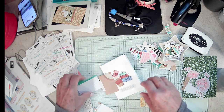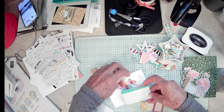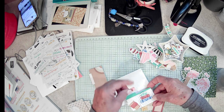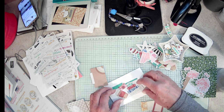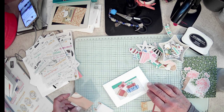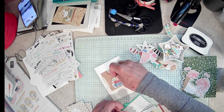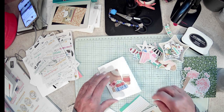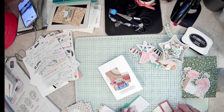So when I'm looking at these, could it go this way? And we could have our little sentiment down here in the bottom with our coffee cup, our luggage, and our camera. Yep, I think I like that. Or should we go this way with our luggage, our coffee, our camera, and our sentiment? I like that too.